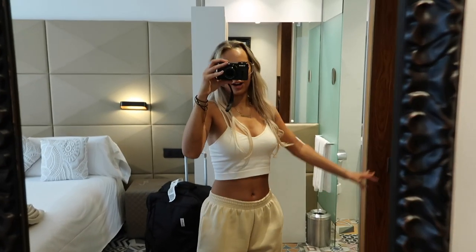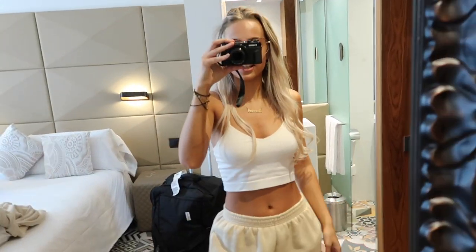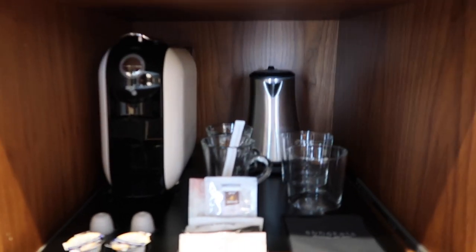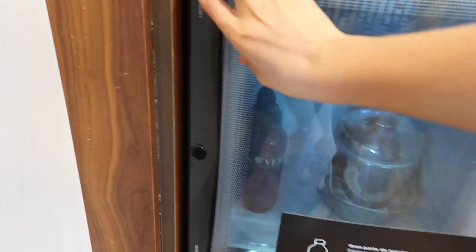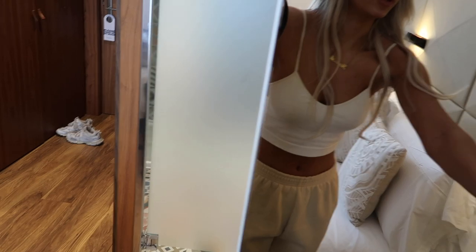Full length mirror. Hello. My hair looks a mess right now because it is so hot outside. And then there's a little coffee area which I doubt we'll use. Little fridge which we'll use. Is that just a mirror or is it like a wardrobe? What do you mean? These things. Oh, I think it's just mirrors.